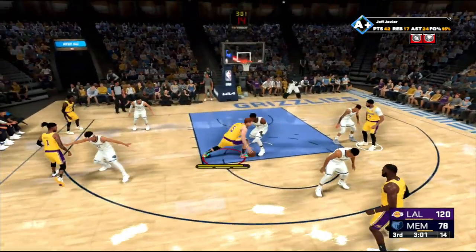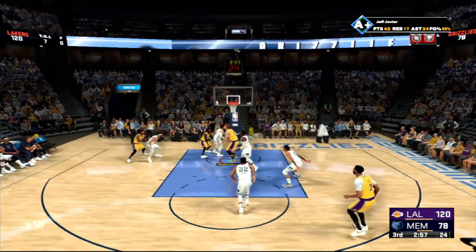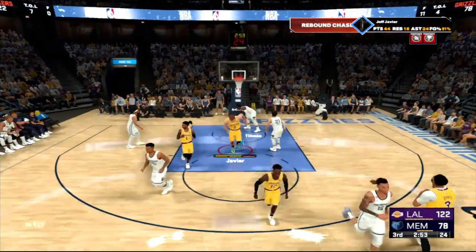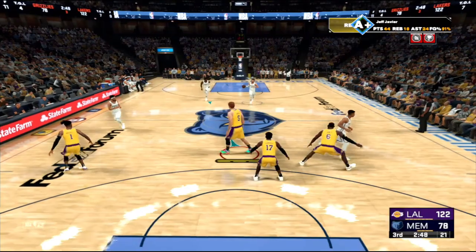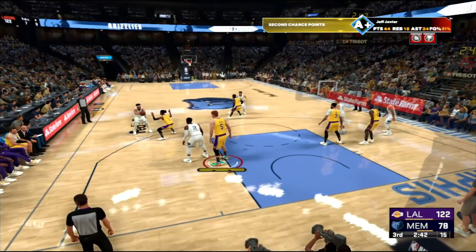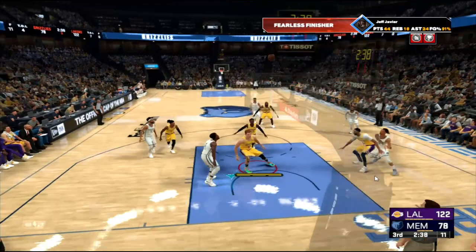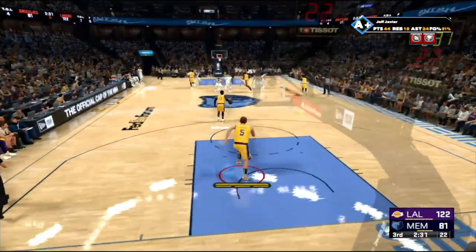James dishes to Kobe. Tries again, and that one is good with the extra effort on the glass. Kobe's got 44. The Grizzlies shooting it up around 51%. They're getting good looks. Jones kicks to White. The pass to Bane. Takes the three. And again, it's Memphis with the three. You know he's pulling his weight, but they still find themselves behind.